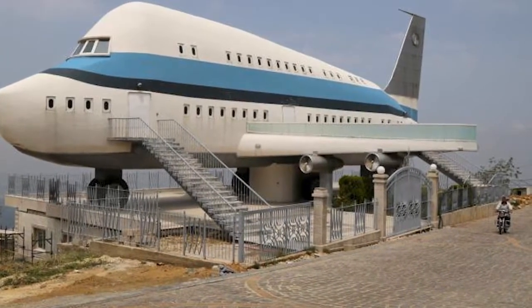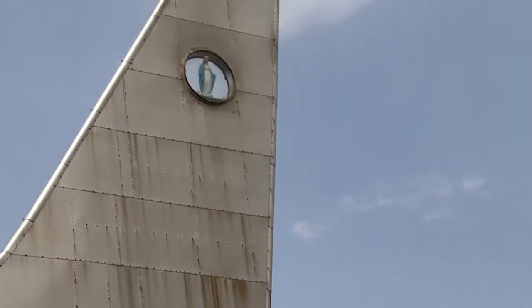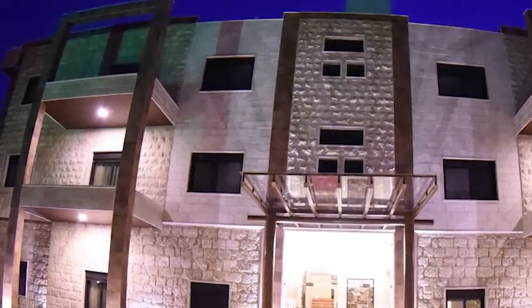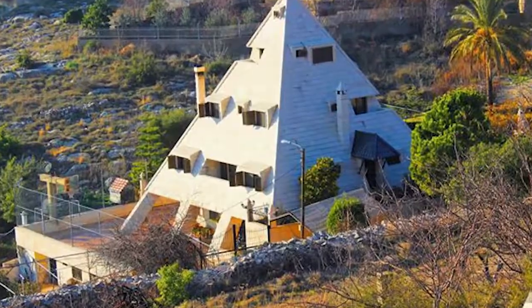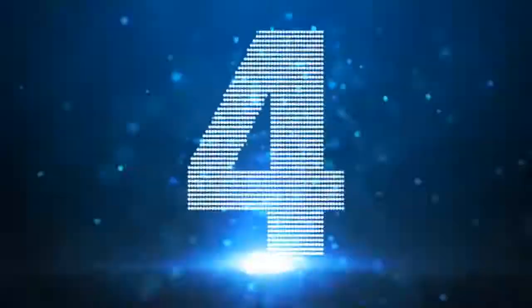In the tail of the plane, there's a small window where you can see a statue of the Virgin Mary. Mizyara, Lebanon is known for building unusual residential homes. Other contractors in the area have designed houses that resemble Greek temples and Egyptian ruins. And in case you guys are wondering, like I mentioned before, no, this house cannot fly, but can you guys imagine that? Cracking its way into the number 4 spot, we have what people are calling the Egg House.